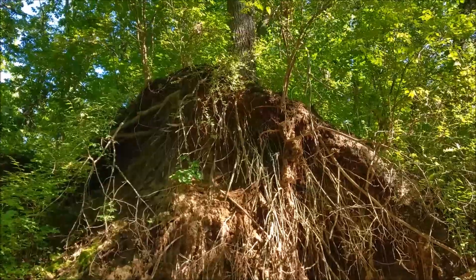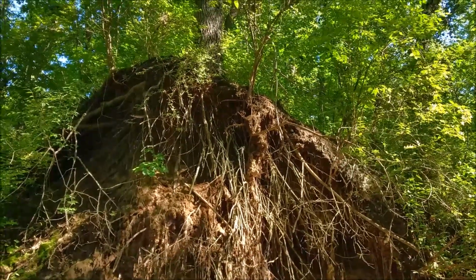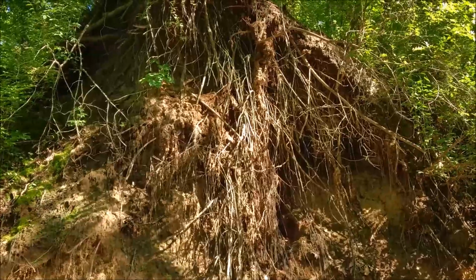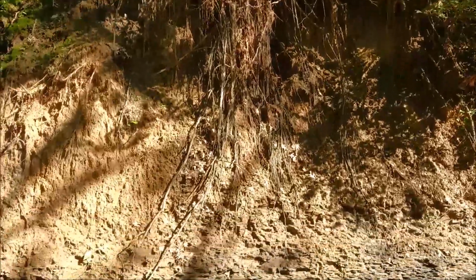You see that tree? Oh, it's gonna come down on our shed when it comes down. Not looking forward to that day. That gives you an idea of just how far out that banking used to be.